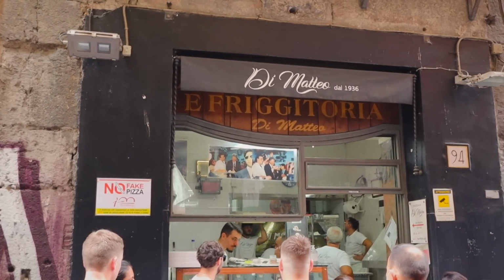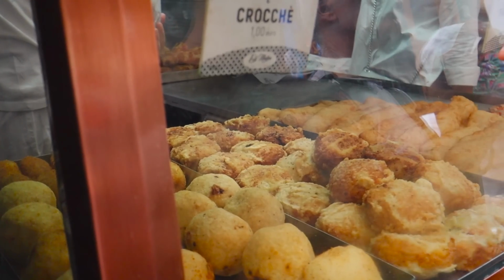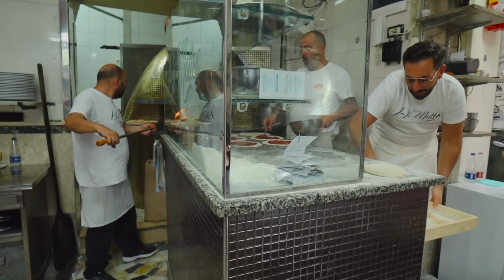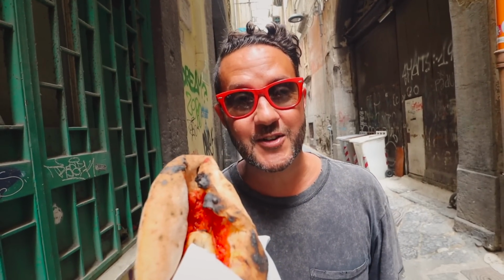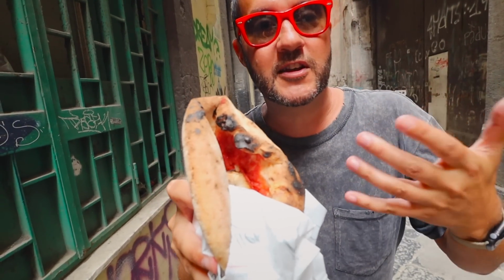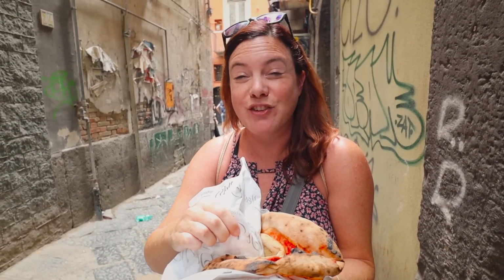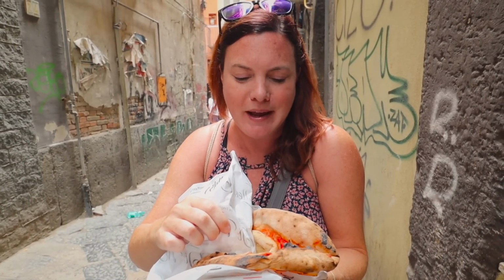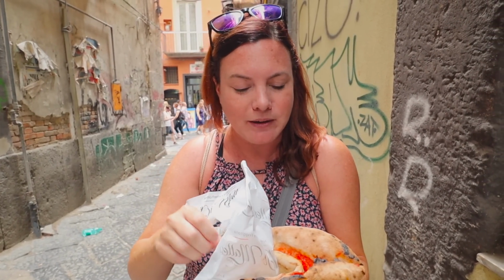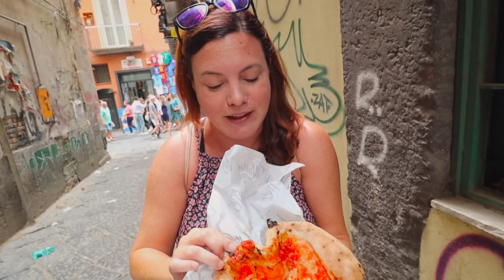So the next place we're going to try is called Di Matteo, and there's a full-on proper line here. Apparently Bill Clinton was here, and I can see why. They're back there in the kitchen cooking up this delicious looking pizza. Now this doesn't look like a typical style pizza at all, does it? This is a folded, or they call it wallet style pizza. So if you're looking for something really quick, like an easy lunch, this is the way to go, especially if you want to be eating some pizza, which of course you want to do when you're here in Naples. This is a little bit smaller than a regular sized pizza, so very good for lunch, or if you're like us and eating a whole lot of things in one day.